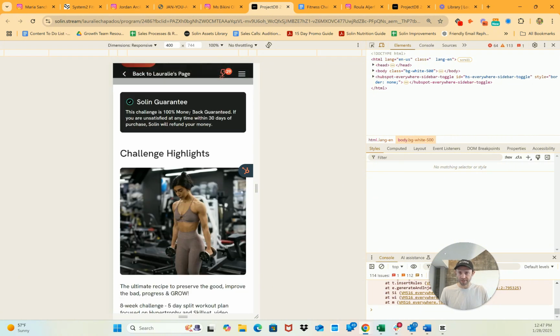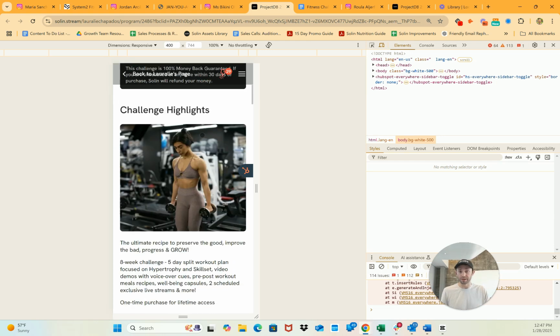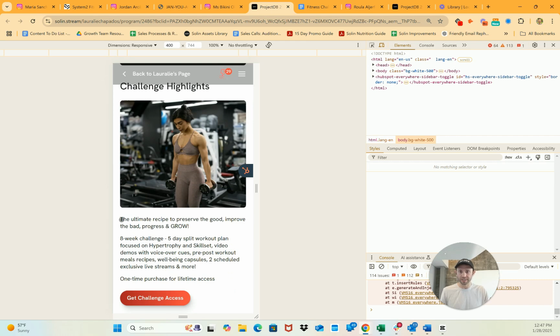The next thing on this page, there's a guarantee, 100% money back guarantee. That's a bonus. You don't necessarily need to worry about that, but it will help with your conversion. And then challenge highlights. The first thing on here, the ultimate recipe to preserve the good, improve the bad, progress, and grow. So there's something here telling you what you're going to get.